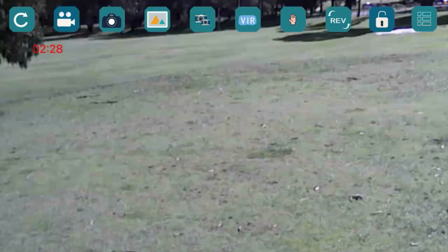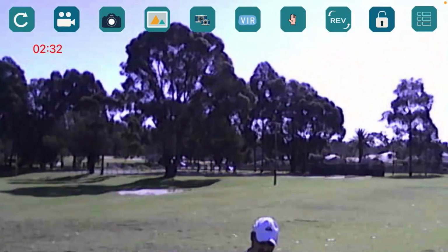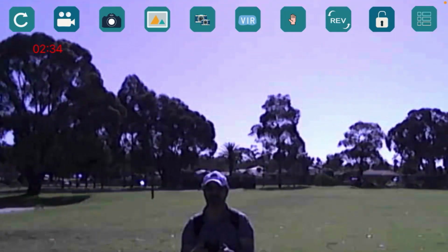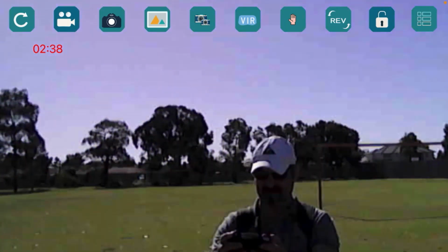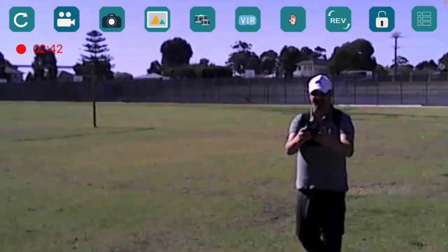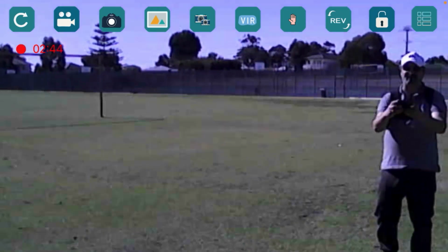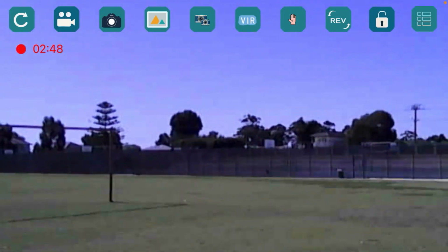Flyby. Okay. So there it is there, guys. Not bad. So that's the sort of quality you're going to get out of the little E100 here, guys.